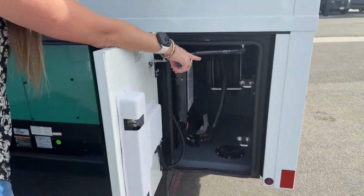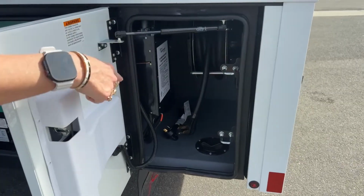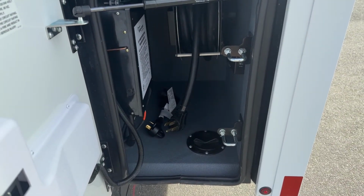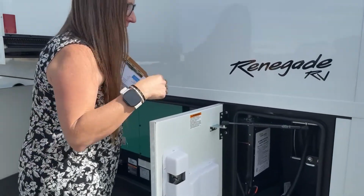You've got a power cord in this rear compartment, a little grommet down below. Make sure you put that cover back on. This cord will tend to leak when you're going over bumps. If you leave that off, very good chance you'll be dragging your cord by the time you get to your campsite. And that's speaking from experience in my 2020 Renegade.